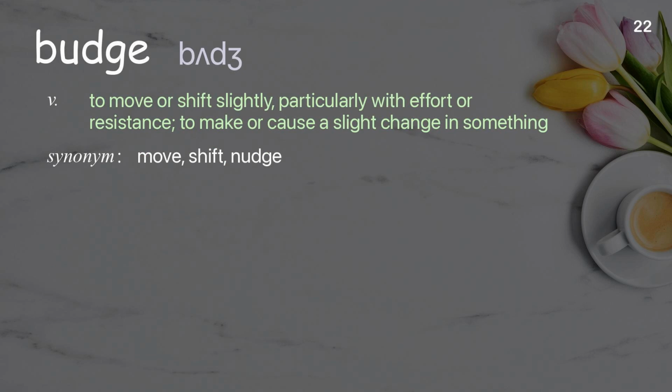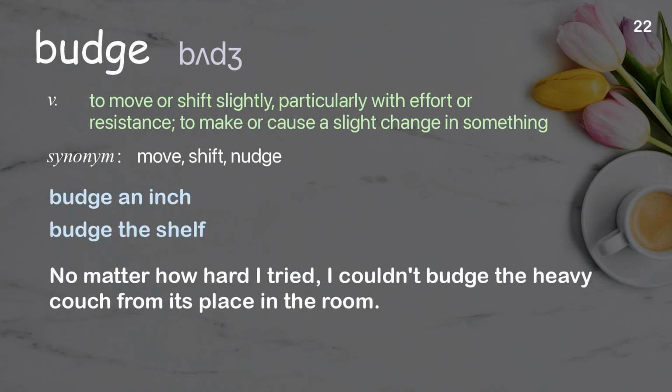Budge. To move or shift slightly, particularly with effort or resistance, to make or cause a slight change in something. Examples: budge an inch, budge the shelf. No matter how hard I tried, I couldn't budge the heavy couch from its place in the room.